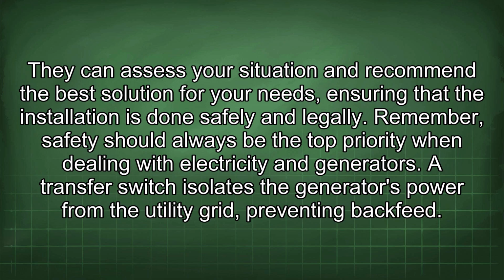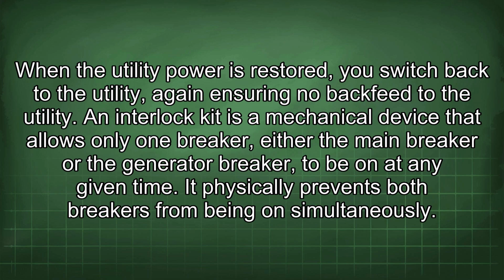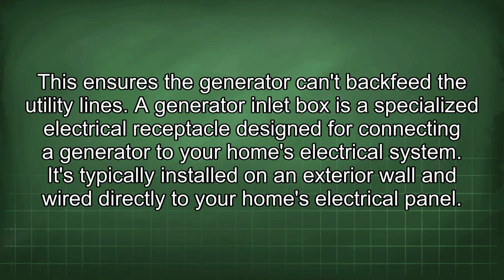A transfer switch isolates the generator's power from the utility grid, preventing backfeed. When the utility power is restored, you switch back to the utility, again ensuring no backfeed to the utility. An interlock kit is a mechanical device that allows only one breaker, either the main breaker or the generator breaker, to be on at any given time. It physically prevents both breakers from being on simultaneously. This ensures the generator can't backfeed the utility lines.